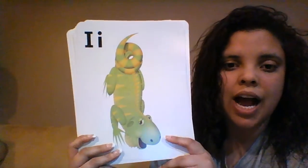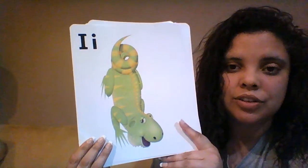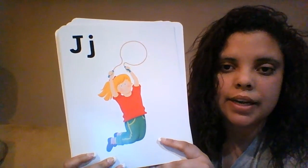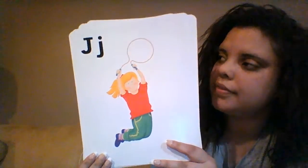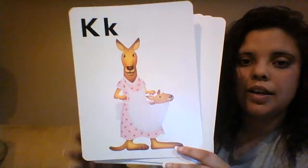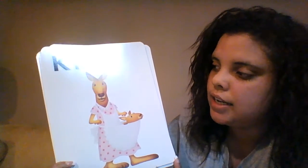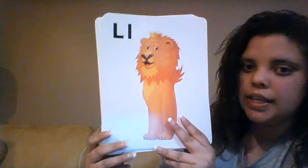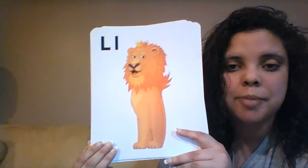And the next letter is letter I for iguana, and I makes the ih sound, like for ice cream and igloo. And our next letter is J for jumping, and J makes the j sound, like jellyfish or jam. And next is K for kangaroo, and K makes the k sound, like kite or kitten. And our next letter is letter L for lion, that makes the l sound, like lollipop or lizard.